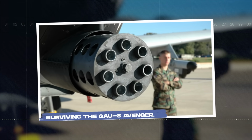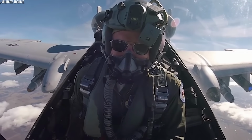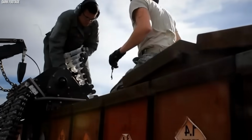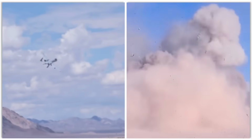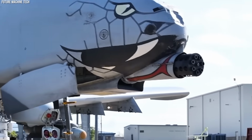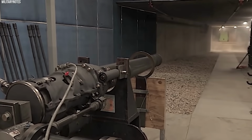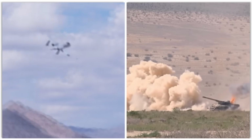Surviving the GAU-8 Avenger. In warfare, survival often hinges on understanding the strengths and weaknesses of your adversary's weaponry. With the GAU-8 Avenger, however, the scales are tipped heavily towards the weapon. But what, if anything, can one do to mitigate its devastating impact? Or is the Avenger's assault truly insurmountable? From a theoretical standpoint, evasion appears to be the most pragmatic approach. Given the Avenger's raw firepower, standing ground against it, whether you're in an armored vehicle, a reinforced structure, or out in the open, is a deadly proposition.